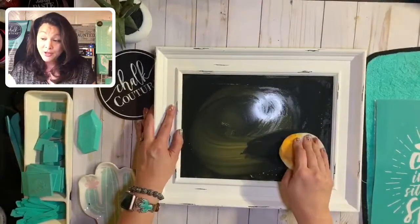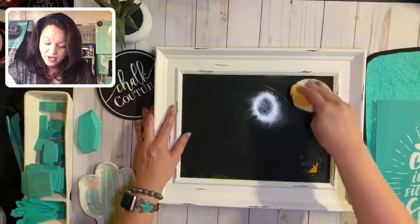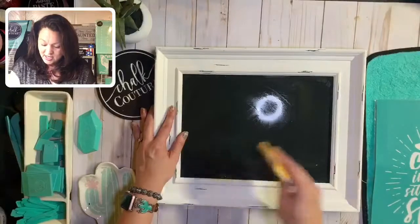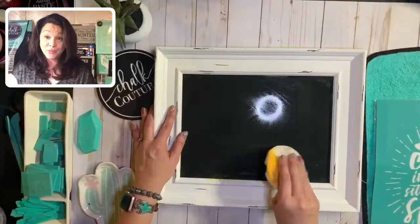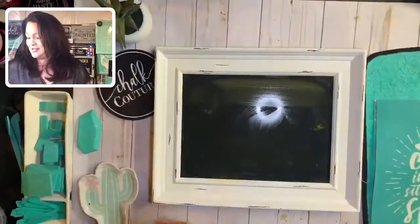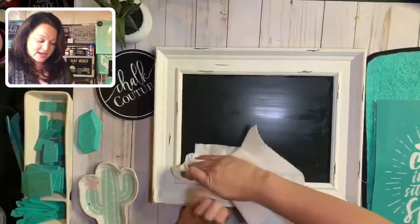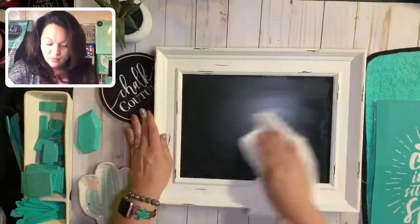It is going to be Halloween, and sometimes there's a lot of ghosts at Halloween, but you don't want ghosting on your board. Now, ghosting is when you erase something off a chalkboard, and then when you look, it's almost like it never left. It's still there. So you won't get that with these Chalk Couture surfaces. I'm just going to take a paper towel and get that wetness off.